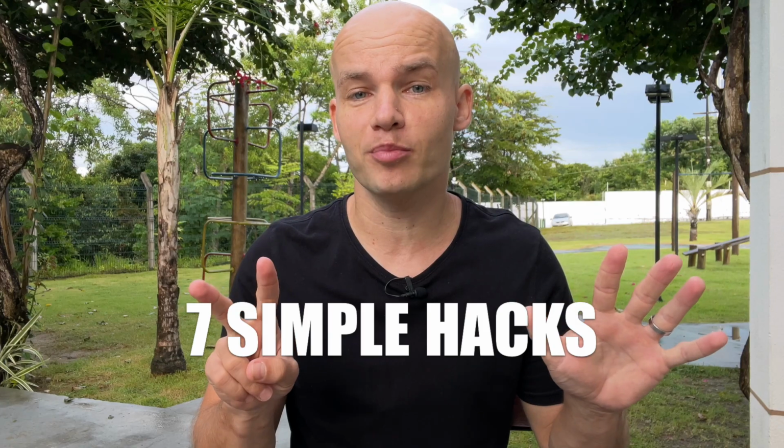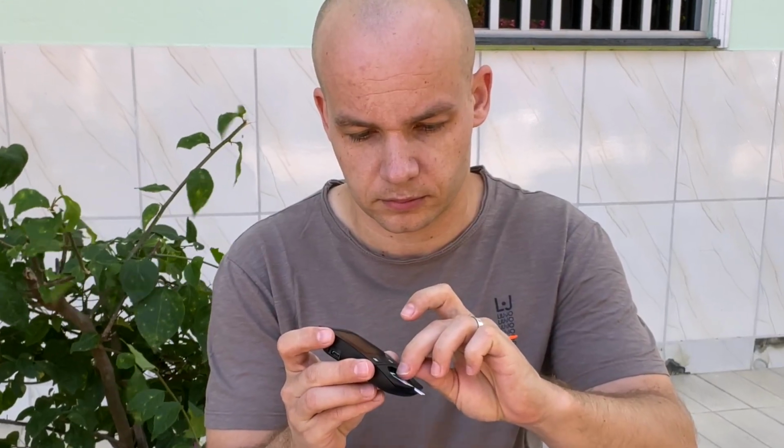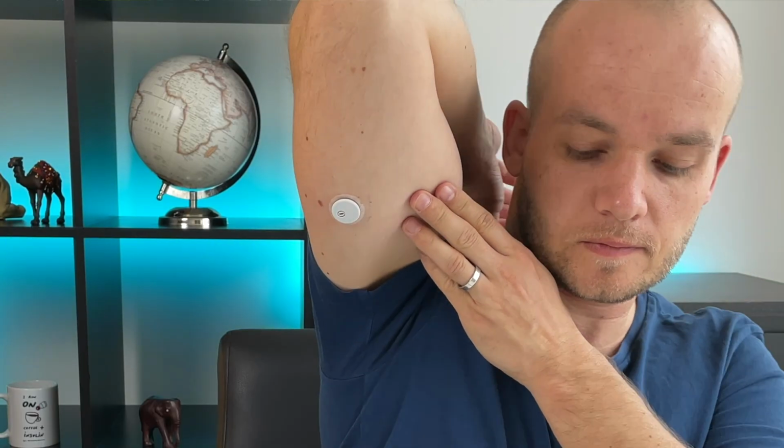Here are 7 simple hacks to keep your blood sugars low for the years to come. And don't worry, I'm not gonna talk about checking your blood sugars regularly and wearing a continuous glucose monitor, because you already know that, right? We're gonna take it to the next level today.